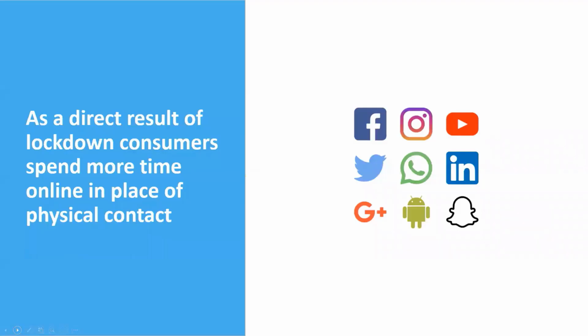One of the things we can definitely say we will all have witnessed firsthand is that as a result of the lockdown and the social distancing policies that are now in place pretty much in every region of the world, more people are spending more time online in place of being able to go to physical venues to meet up. So the amount of social interaction that's happening, whether it's through chat groups or on content sharing systems, the amount of social engagement has gone through the roof over the last few weeks.